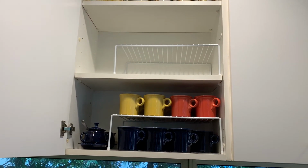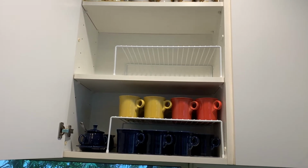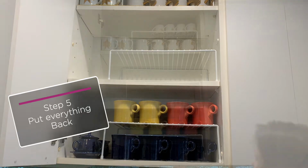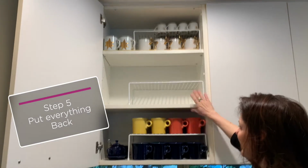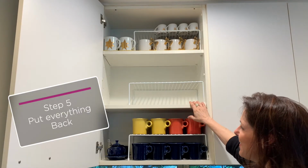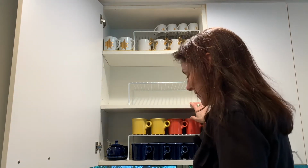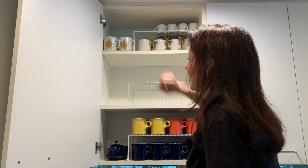So step 3 would have been clean and measure, which I already did. Step 4 is to choose your organizing solution, which we already have. So now we are at step 5. We're going to put everything back in. Let's get started. So we're going to try putting about 19 mugs on this shelf, and let's see how we do. I might save the special ones for that little spot up at top.